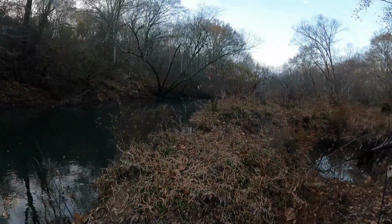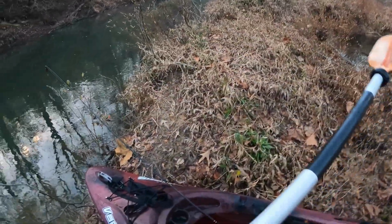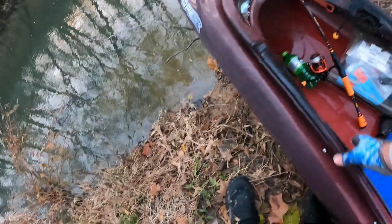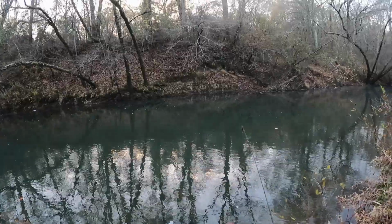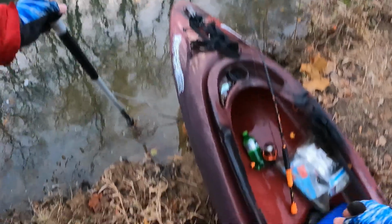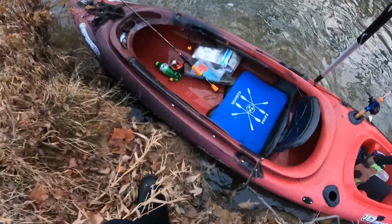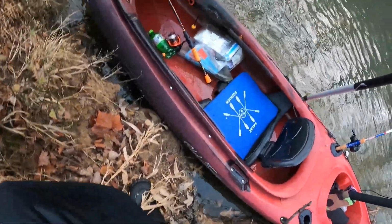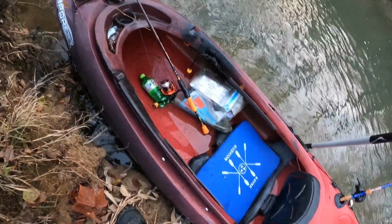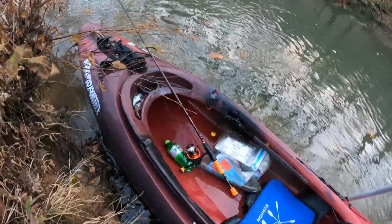All right, now comes the fun part. Trying to get in your kayak. It's a steep bank, actually. Man, need a more shallow section, but I might have to get my socks wet here. It's not good, and then we got a muddy bank here. That makes it even better. Okay, I'm gonna try to. Oh, yep, I'm slipping. I'm slipping.